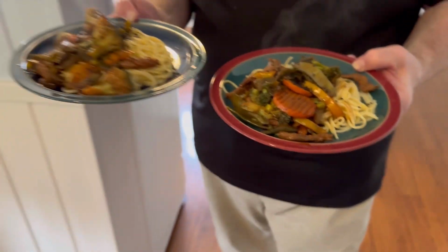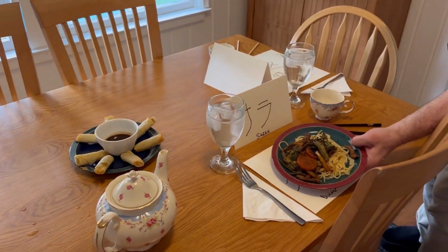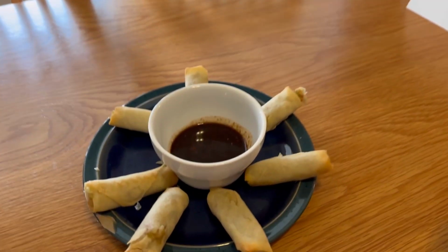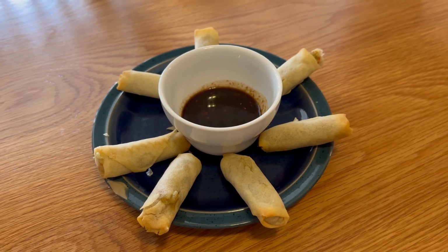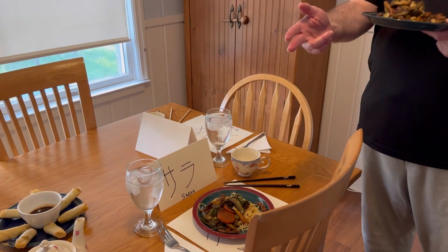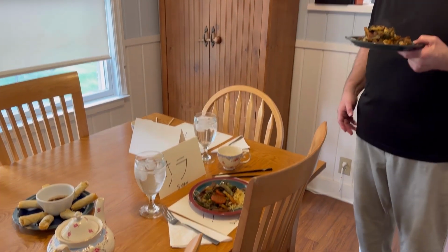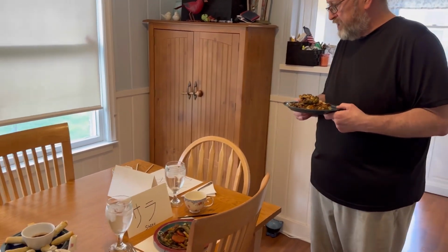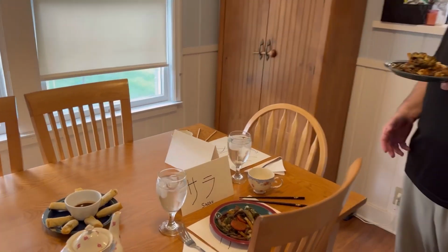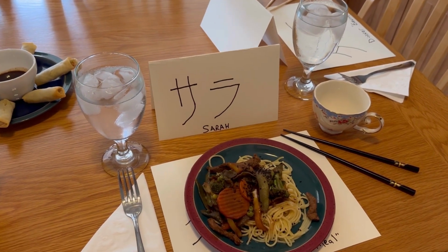I also made some spring rolls over here that I put in the air fryer, and that sauce I made homemade. It has soy sauce, ginger, garlic, some hoisin, and a touch of sriracha for flavor. We have passion fruit green tea in our fancy, I don't know, coffee mugs or tea mugs, whatever you'd say. And then just for fun, I made some placemats that say dinner or evening meal in Japanese, and a name card for everyone at the table.